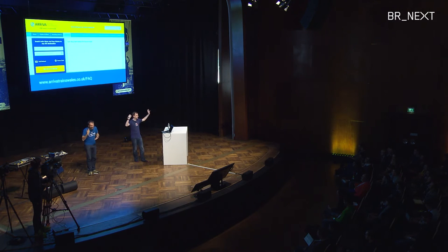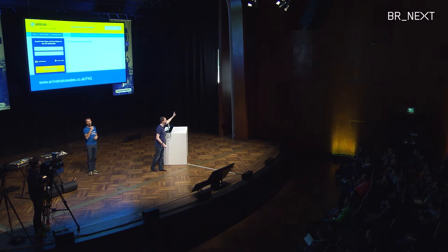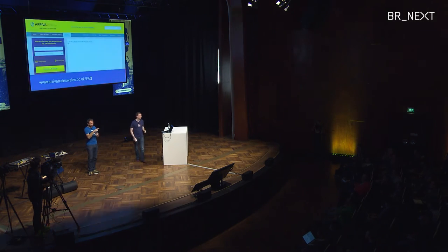Here's a journey to the future. This is a real FAQ page from a train company in Wales, and it just says, can I buy train tickets for future travel? Sounds really exciting. And their answer is, yes. That's the only thing on the page. It's brilliant. I've been to Wales before, and it definitely feels like time travel. I'm not sure about forwards. So what have we got coming up?